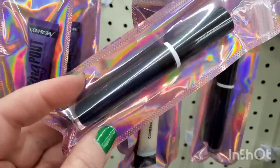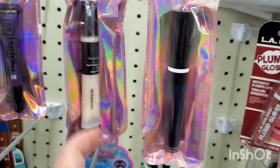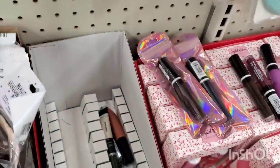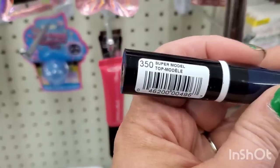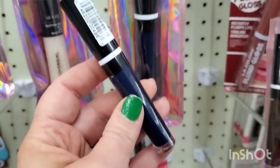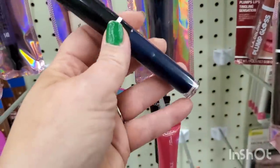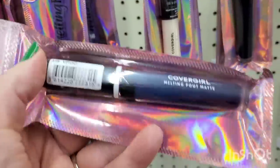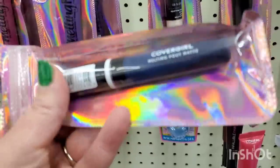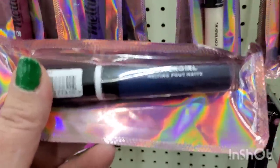And then they have this dark blue lipstick color that somebody's opened down here actually. And I could tell you guys, yeah, someone opened this one. The name of it is called Supermodel number 350. So if you like this color, it's in the Dollar Tree now. They also have this one. It's called Virgo, and I'm a Virgo, but I don't think this is my color.